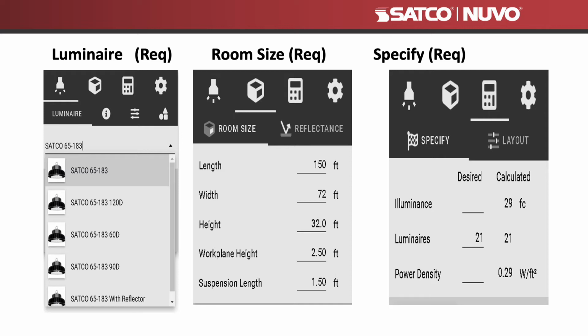We're not going to put in the desired foot candles. We're going to put in the luminaires. Generally, replacements are 1-for-1. So we insert 21 luminaires in that section. Now you're all done.